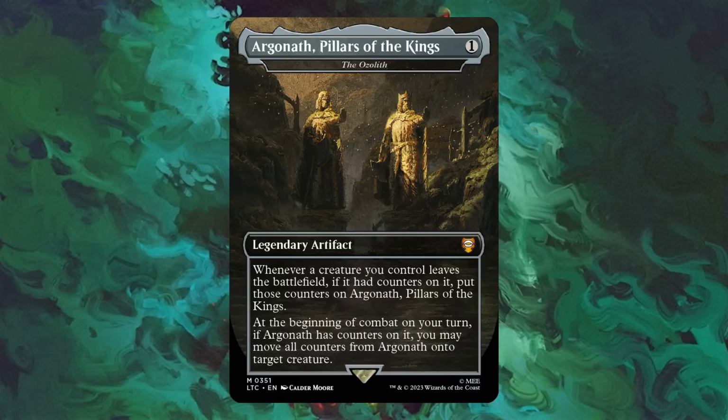This is in Modern, Hardened Scales, and those decks have gotten a boost in the meta from a new card from March of the Machine, Ozolith the Shattered Spire. This is also a fairly popular Commander card found in a number of builds, including new ones.